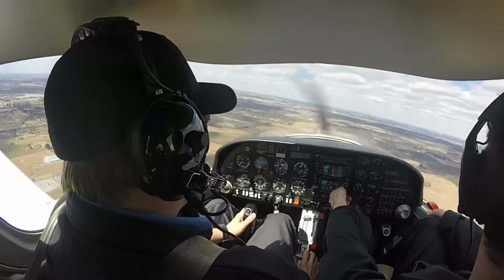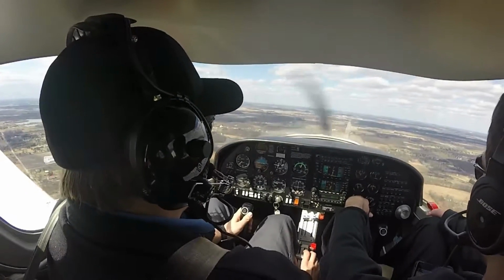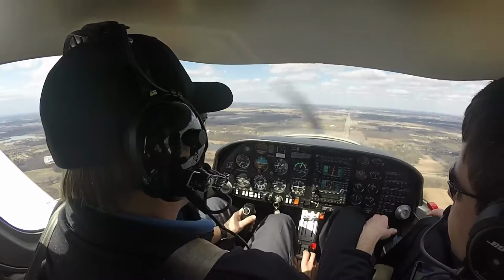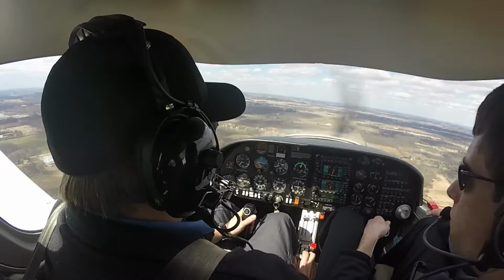Yeah, this is 3 miles. Do you want to handle radios, or do you want me to handle it for a minute? Go ahead and do it for a minute so I get acclimated again. Sure. DeKalb traffic, Diamond 107 Tango X-ray, 3 miles to the south for left traffic 27 DeKalb.